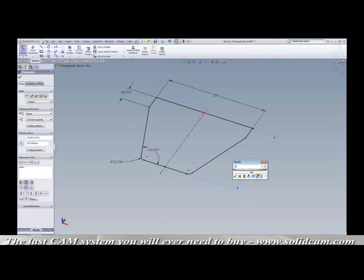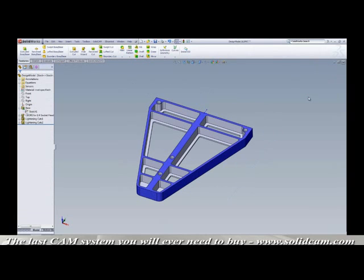Here, we're stretching a part which will obsolete every single toolpath for the pockets as well as the holes. We're going to show you now the existing toolpaths and how they're going to be completely out of sequence with the actual parts.